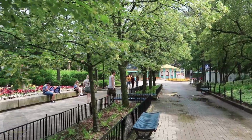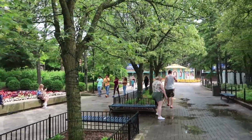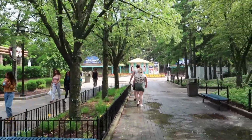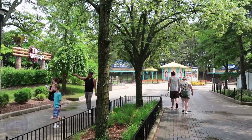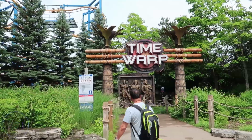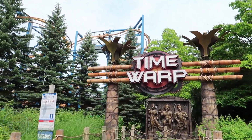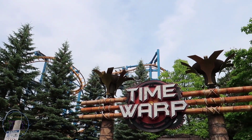All right, so we just made a right past Flight Deck, and we're headed down through this pretty area here with all the trees and the foliage and the water that's standing from the rain earlier. But we are going back here for the next coaster credit, and the next one is Time Warp. This is one of those Zamperla ones that you lay down in the cage. Definitely never done one of these, so this will be a first time for this.